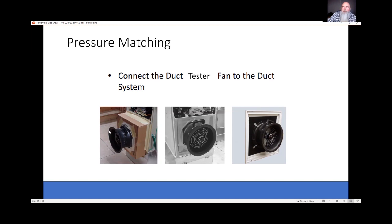So the process to use a duct tester to pressure match: we're going to measure the static pressure in the supply duct, record it. We're going to hook the duct tester up to the system, and we're going to 100% block off the return. So all the air is going to travel now through this fan. We're going to turn the system back on, and we're going to use the power of this fan to match that, hence the term pressure matching. We're going to match that supply operating pressure.